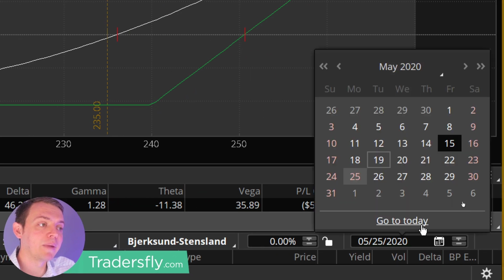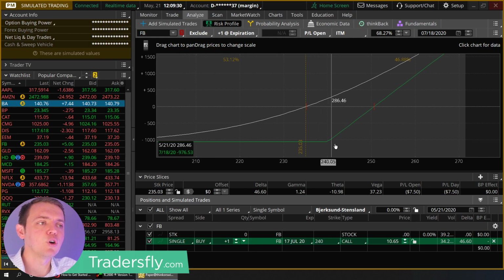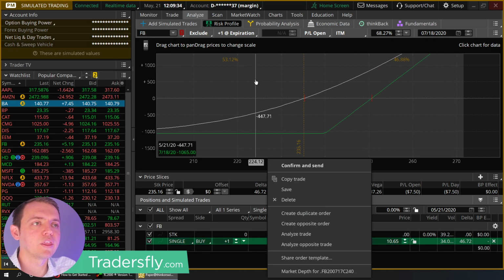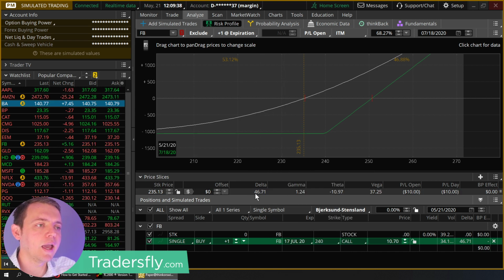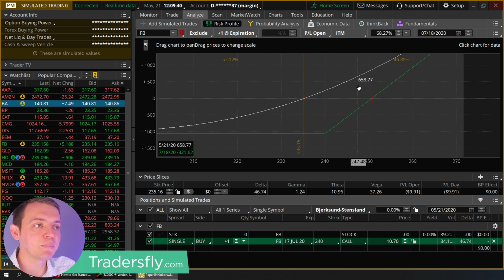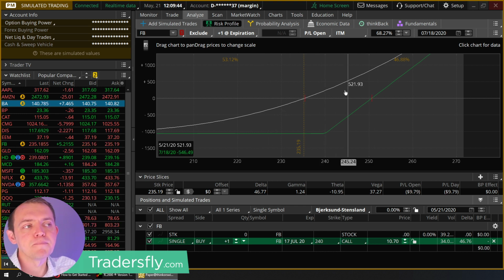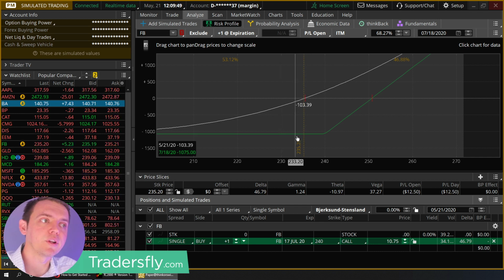Now, the cool thing about this is you can really leverage your position up if you don't have a lot of money. So for example, rather than paying $23,000 to have the stock, you could go ahead and create a replica of this, still getting some upside movement, but you pay a lot less. You pay the $1,000 instead of $23,000.